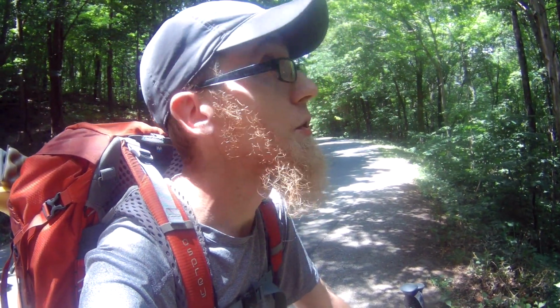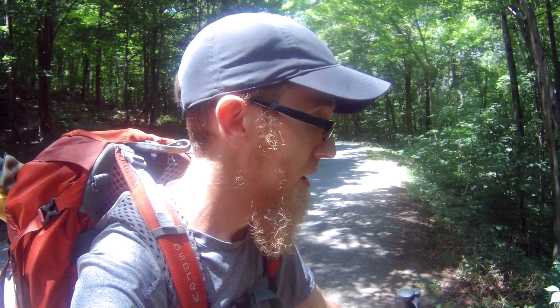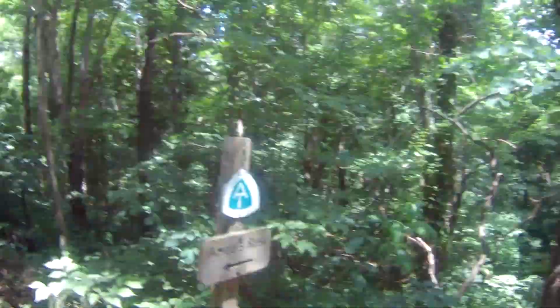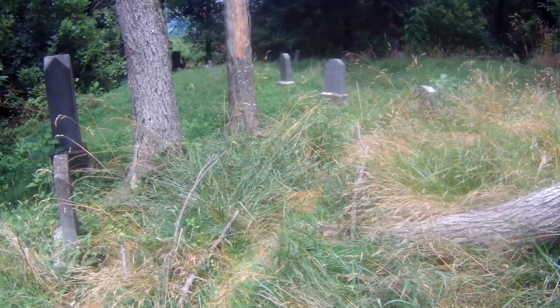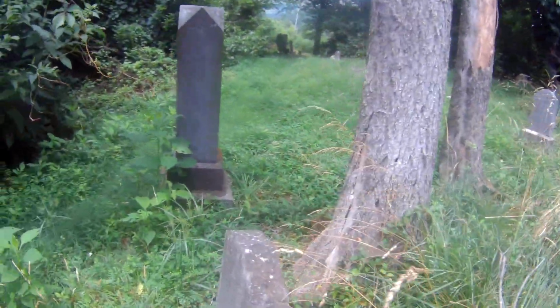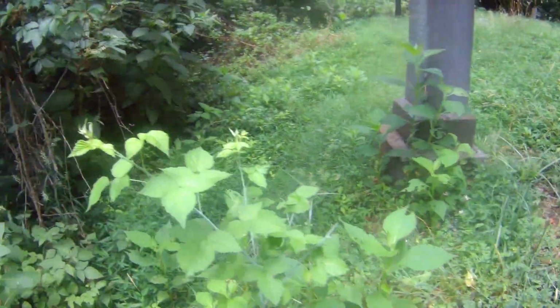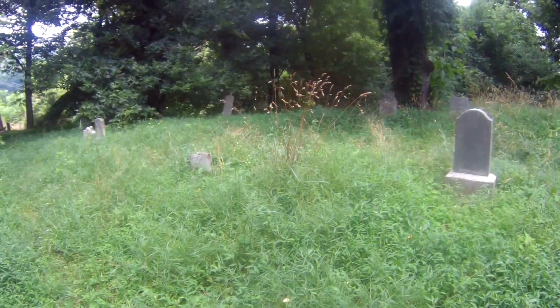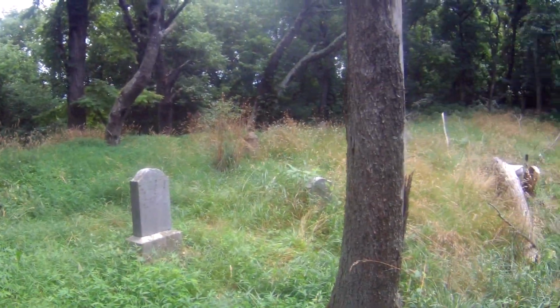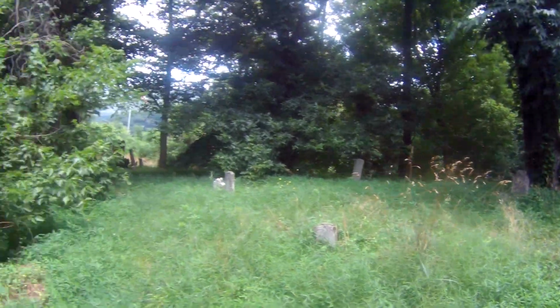So weather's looking fantastic. Was calling for a lot of rain today, but it looks like it moved out, so we should have 3 pretty nice days ahead of us. So yeah, here we go. Place probably full of ticks. Yeah, the old Paris cemetery. I'm gonna get out of here before I get covered in ticks.